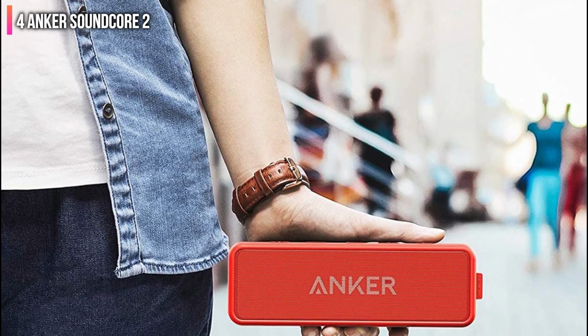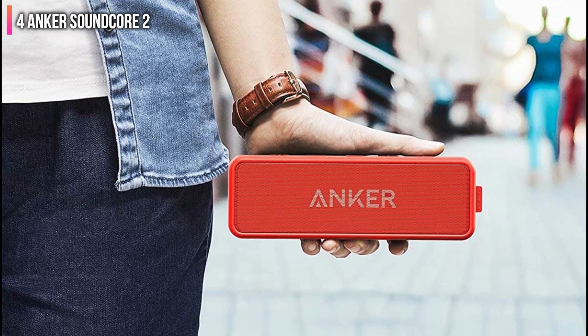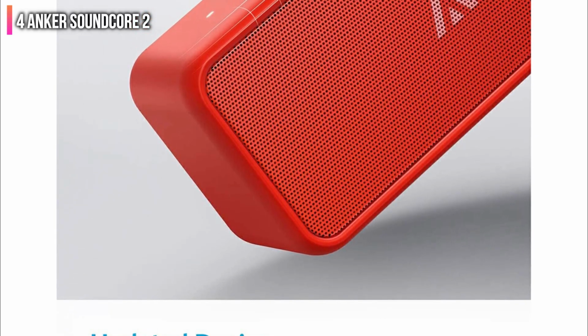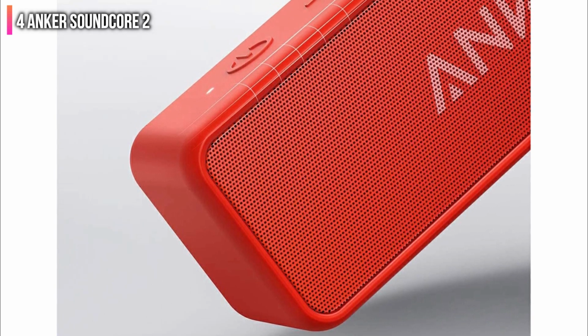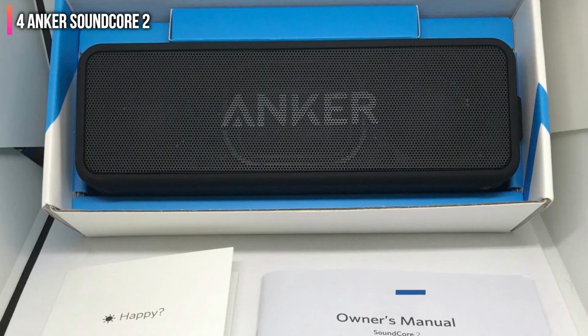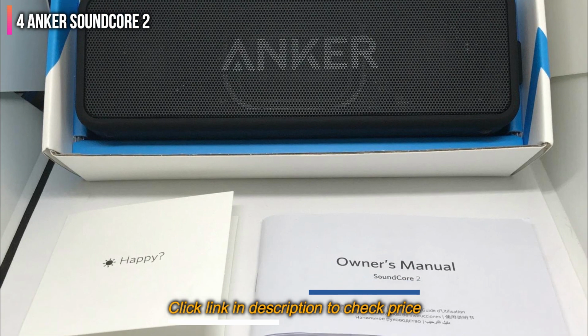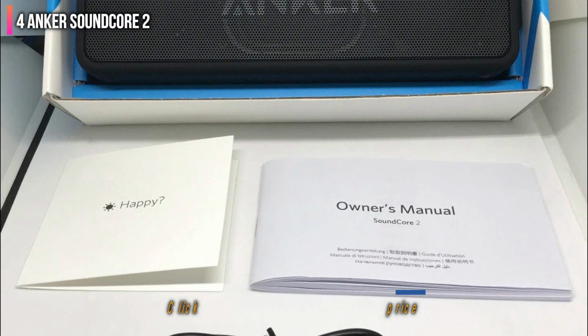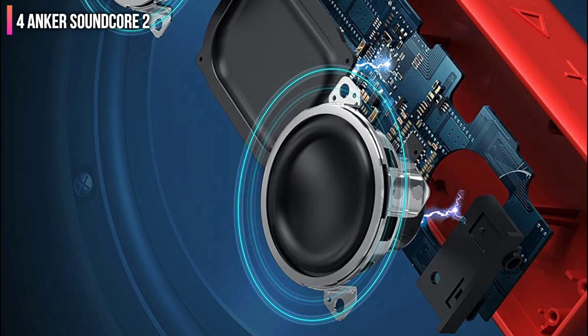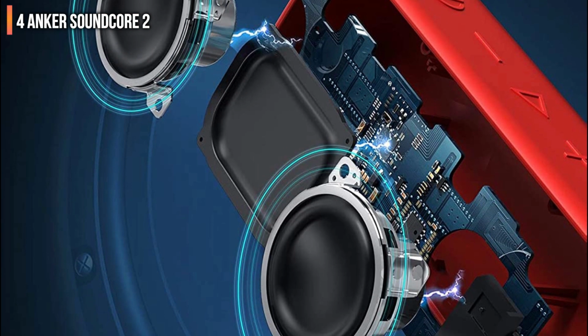Unfortunately, the Soundcore 2 is significantly lacking in bass. And that's down to its diminutive size. It's also a bit quiet compared to other speakers on this list. Still, as one of the best cheap Bluetooth speakers under $50, it's a great little speaker available in a few color options, and you can even buy more than one and pair them together for surround sound audio.